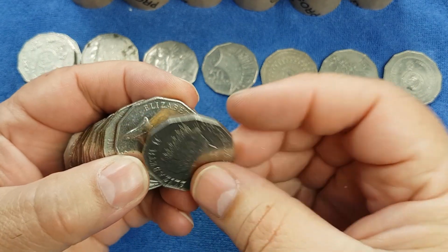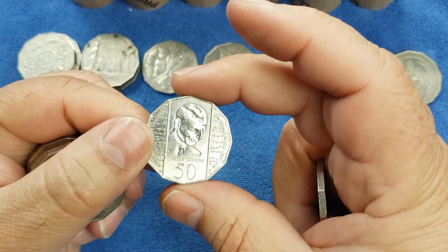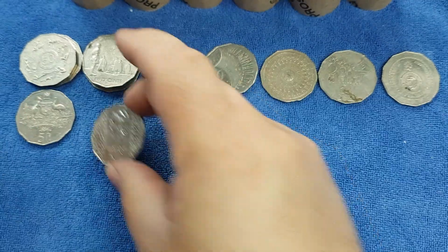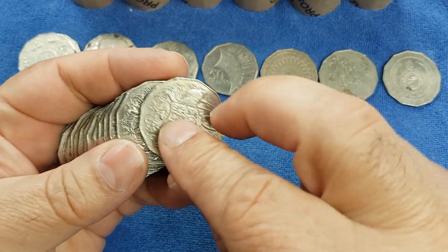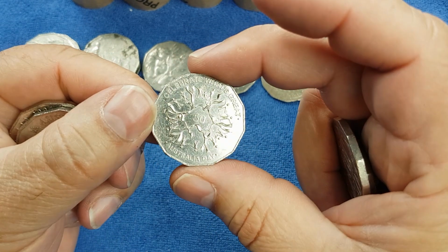But yeah, the Red Poppy Fund, I'd like to add some extra stuff to that. That's a 1995, so that'll be a Weary Dunlop, 50th anniversary of the end of the Second World War. 2010, Celebrate What's Great, Australia Day.